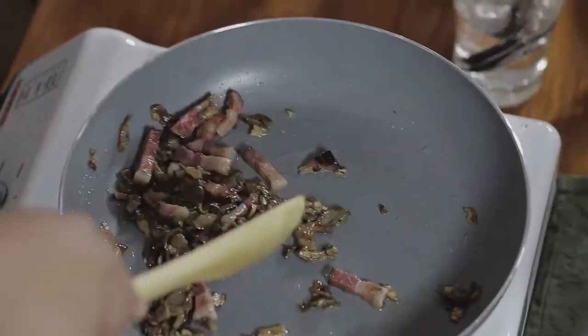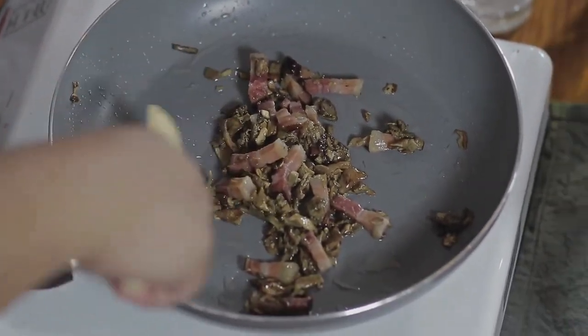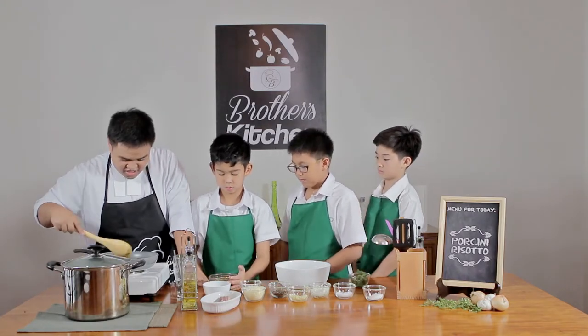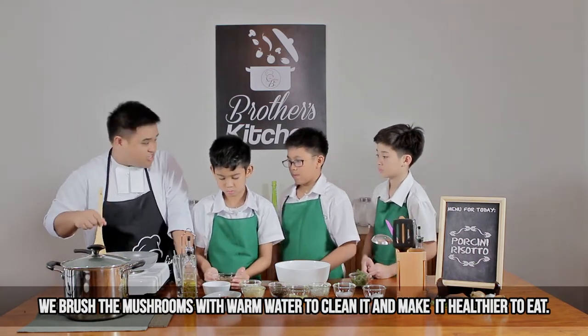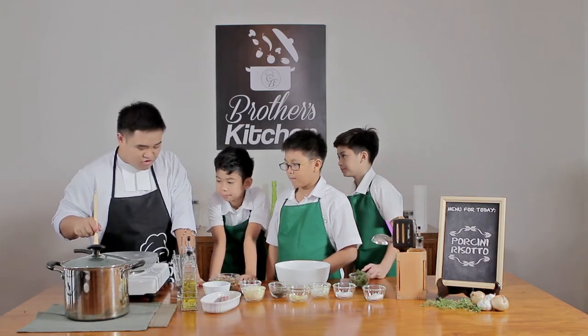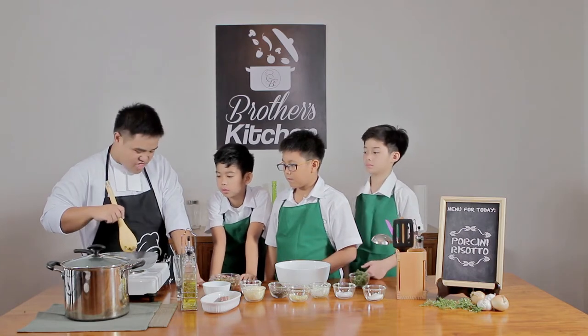Why do we brush the mushroom with warm water? Well, we wanted to brush the mushroom with a little bit of warm water, in this case dried, because we wanted to take away some of the dirt that may still be there. So it's very important that we wash or dry ingredients before we cook them. And that's even part of making the food very healthy.